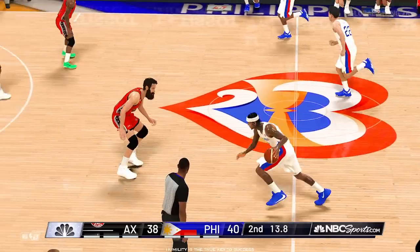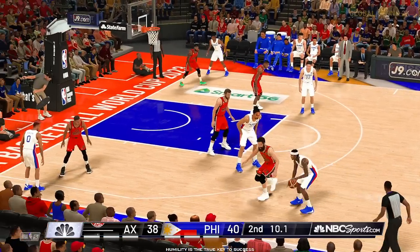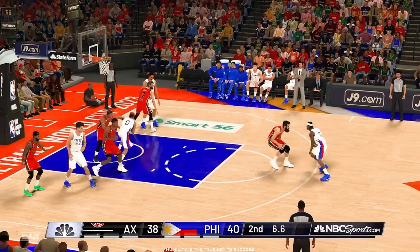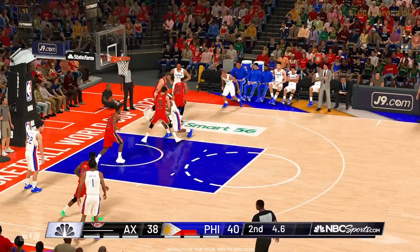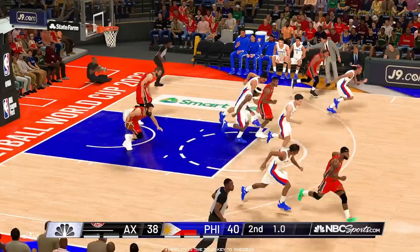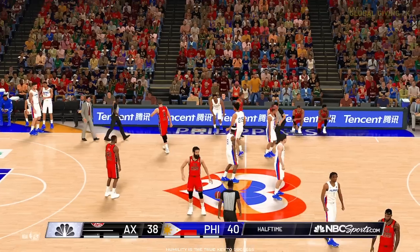There's 47 seconds left to play here in the half. Here's Aguilar, cans the 12-footer. 41 seconds left to play here in the second quarter. Here's Hall.